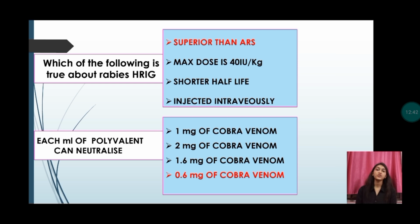The very last question, each ml of polyvalent can neutralize 1 mg of cobra venom, 2 mg of cobra venom, 1.6 mg of cobra venom, or 0.6 mg of cobra venom. The answer is 1 ml of polyvalent ASV can neutralize 0.6 mg of cobra venom.